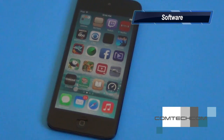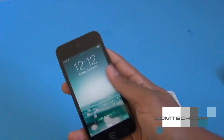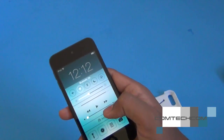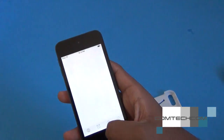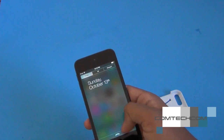Next, software. The iPod Touch runs iOS 7, which adds a lot of functionality to the device. Swiping up from the bottom gives you access to an array of functionality. One of them is AirDrop, so if you have two iOS devices, you will be able to transfer content using Wi-Fi or Bluetooth. Swiping down from the top gives you access to notifications. The OS is much improved.